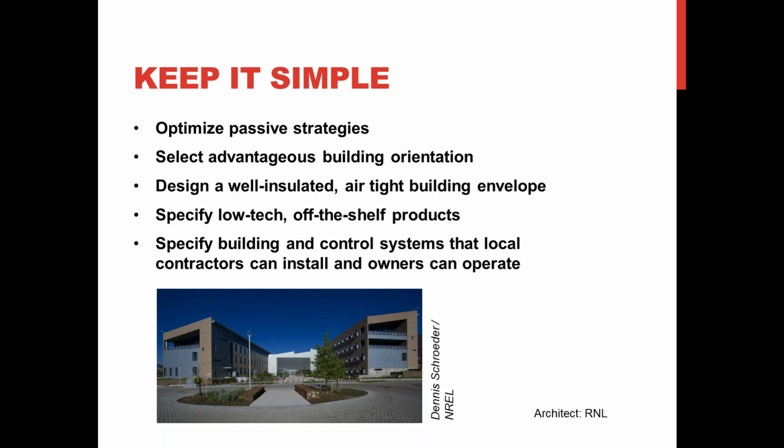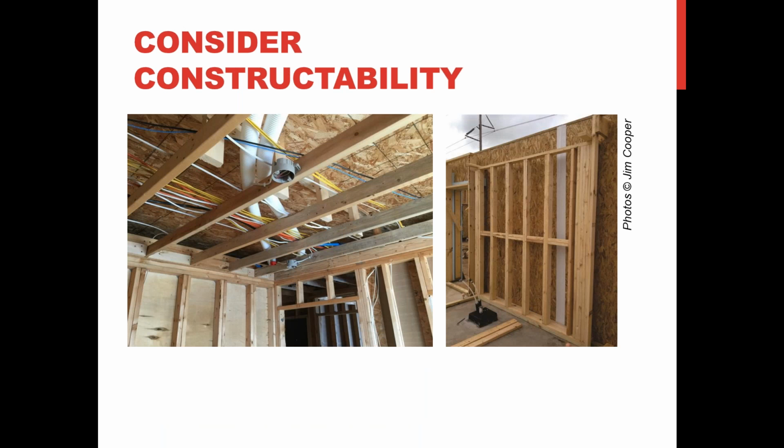They also, to keep it simple, specified low-tech and off-the-shelf products, and made sure to specify building and control systems not only that the local contractors could install, but also that the owners could operate. And that's obviously important to do. So in terms of constructability, it's not only what can be installed, but what's easiest to install.